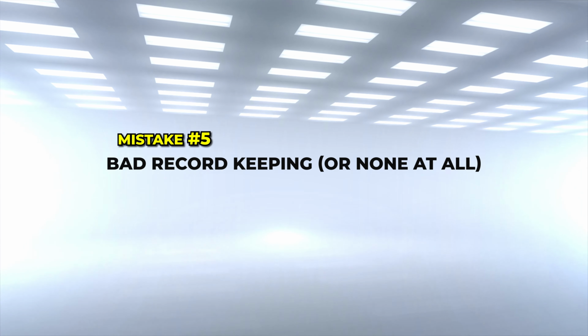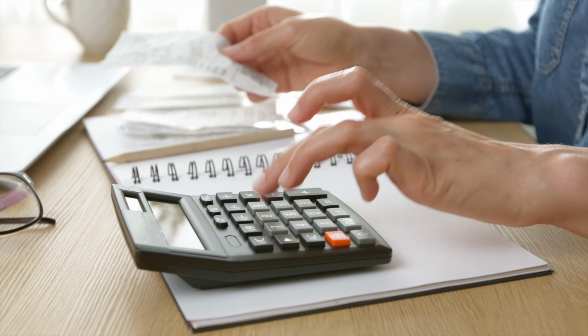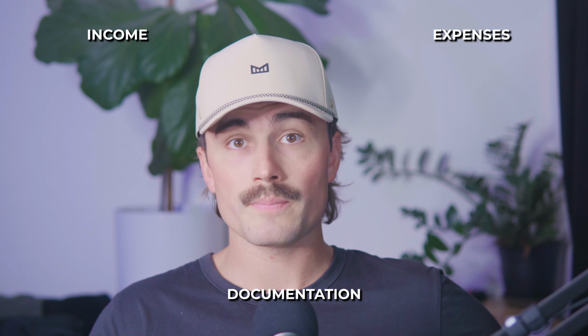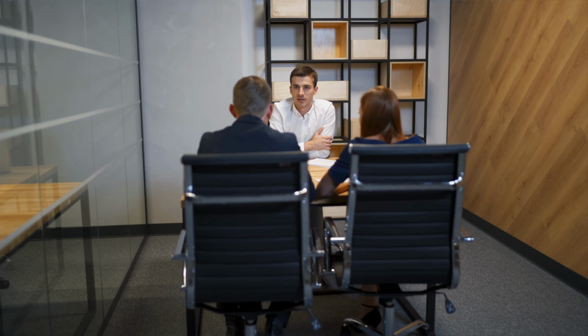Mistake number 5, bad record keeping, or none at all. Another super common mistake that can cost you big is sloppy or non-existent record keeping. Look, nobody gets excited about spreadsheets or receipts, but if you're going to run a business, even a small one, you've got to keep track of your income, your expenses, and your documentation. It's not about just being organized. It's about protecting yourself in case of an audit, a lawsuit, or any kind of investigation.